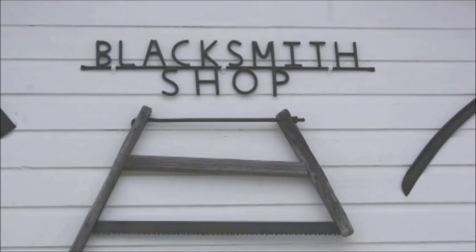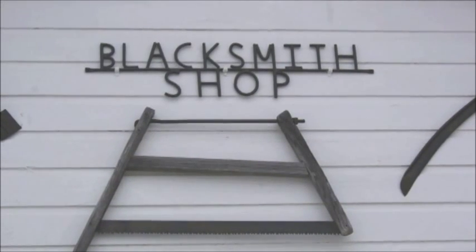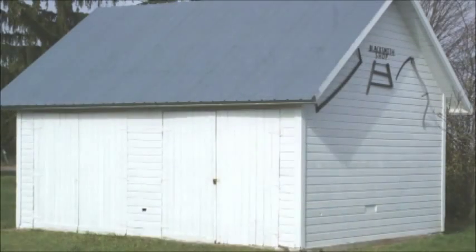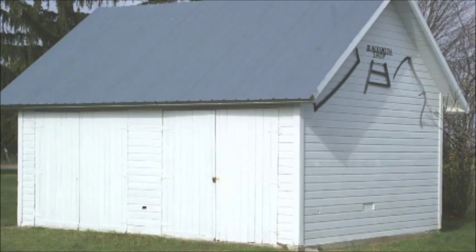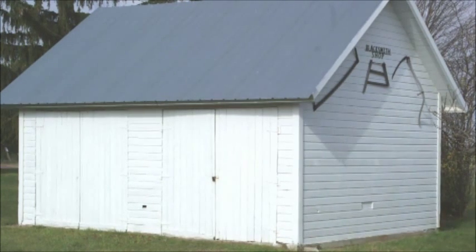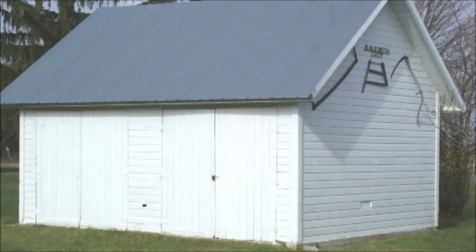The blacksmith shop was donated by the Bradley family in honor of Ralph Bradley and moved to this site in 1994. It has been painted and a new roof installed. A working forge has been donated and soon will be ready for visitors.